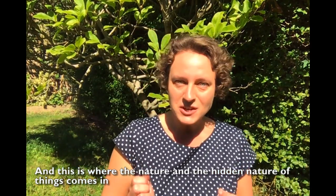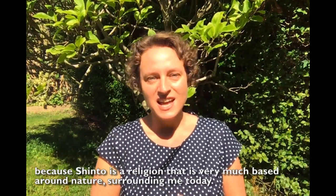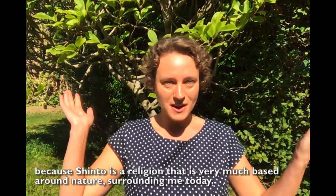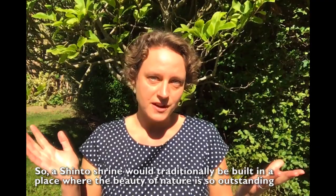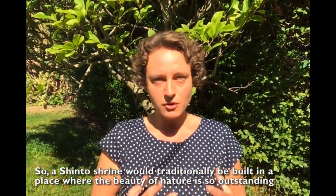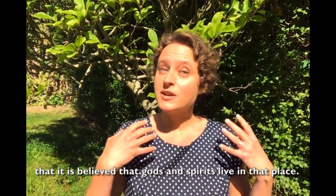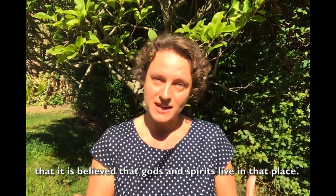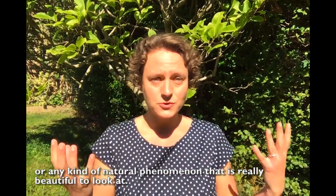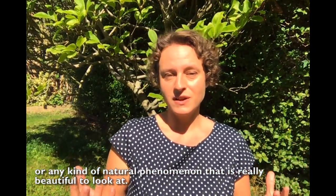And this is where the nature and the hidden nature of things comes in, because Shinto is a religion that is very much based around nature surrounding me today. So a Shinto shrine would traditionally be built in a place where the beauty of nature is so outstanding that it is believed that gods and spirits live in that place. So Shinto shrines are very often found near beautiful mountains or springs or lakes or any kind of natural phenomenon that is really beautiful to look at.